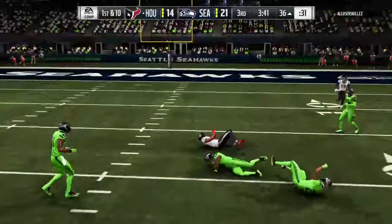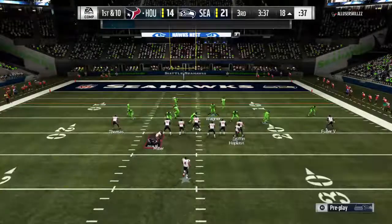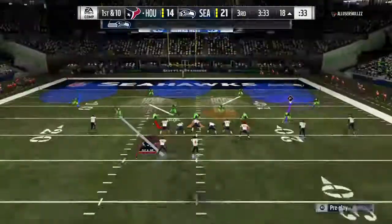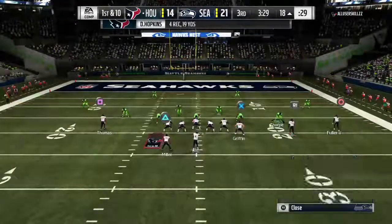Over the middle, open is Thomas. And inside the 20 before he's brought down. Texans passing game in rhythm right now, picking up another first. Great change up there on the route and got that inside release, made it a successful pitch and catch.